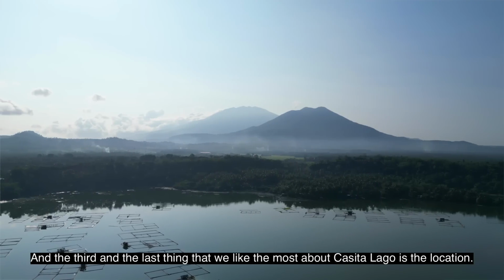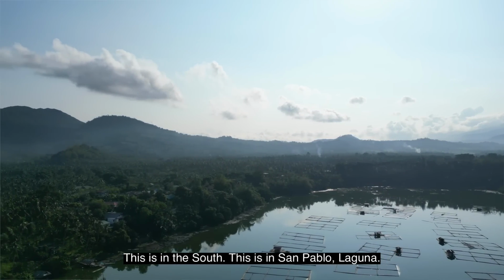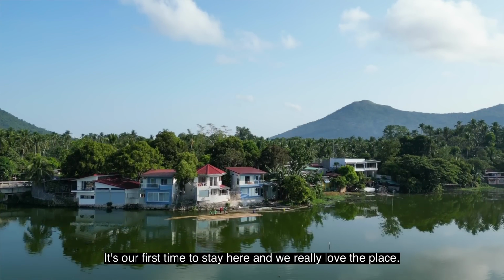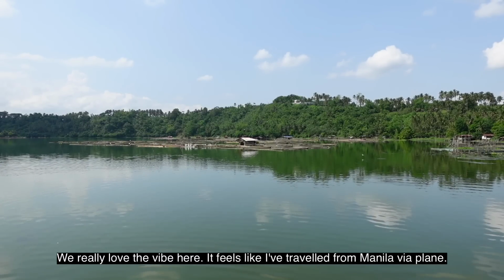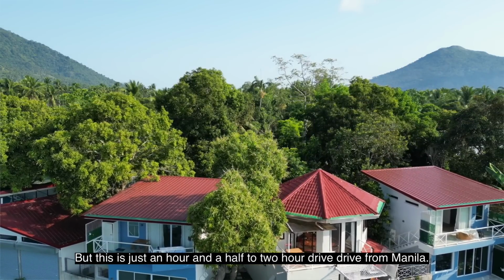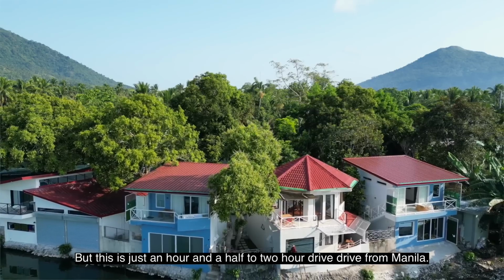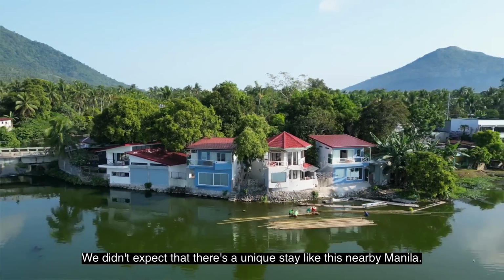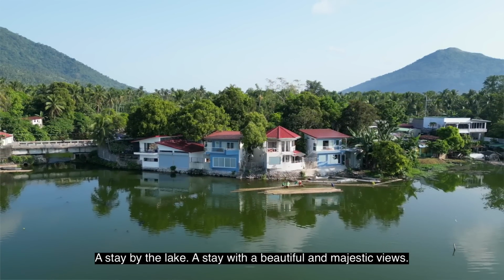And the third and the last thing that we like the most about Casita Lago is the location. So this is in the south, this is in San Pablo, Laguna, and it's our first time to stay here. And we really love the place. We really love the vibe here. As what I told Jen earlier, I felt like nag-fly kami from Manila to somewhere else. But technically, this is roughly an hour and a half to 2 hour drive from Manila. So napakalapit lang nito. We didn't expect that there's such a stay na ganito nearby Manila. Truly a unique stay, a stay by the lake, a stay with the beautiful and majestic views.